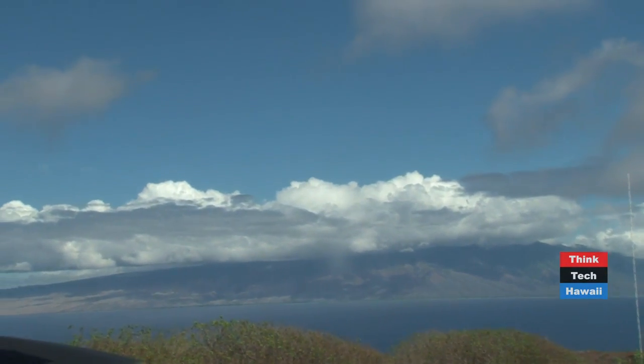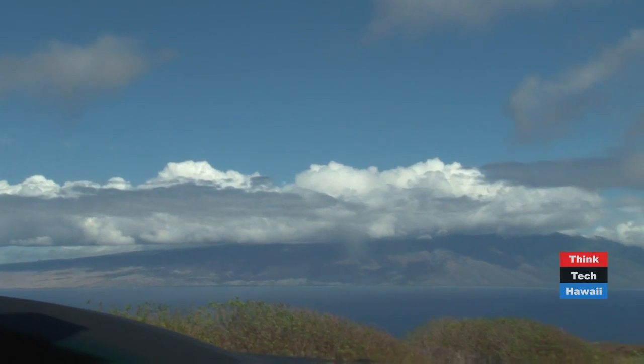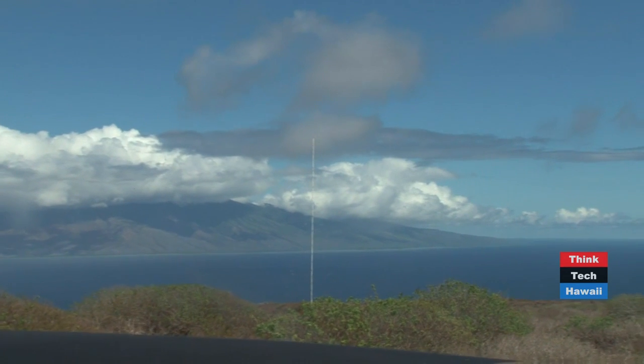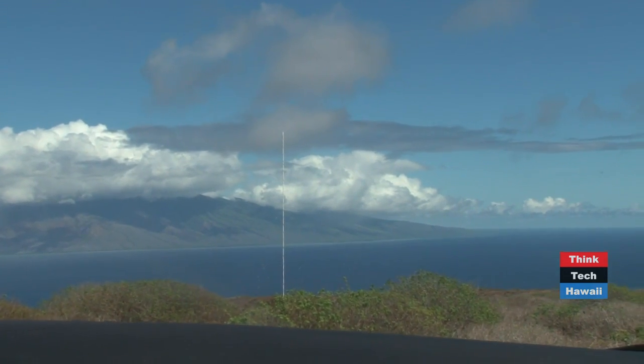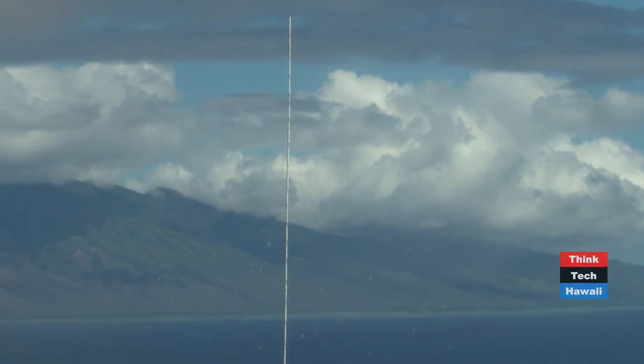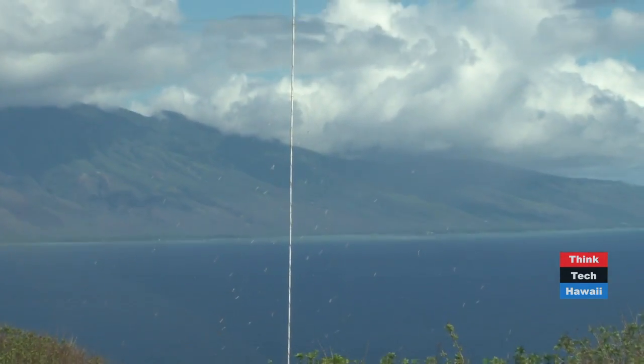You can see the flagging on the cables there, the guy wires. The flagging is done to make the guy wires more visible to any of the avian population. We've had 6 of these towers up over 2 years, and in those 2 years we had 0 take.